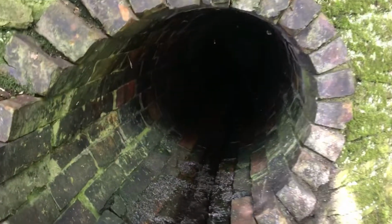We're on the other side of the river now. We've just found this quite interesting tunnel, well, it's quite interesting hole. We'll see how far back it goes. Oh, it goes quite far back. As you can hear, quite echoey. Couple of here. If you're not a fan of spiders, one there.